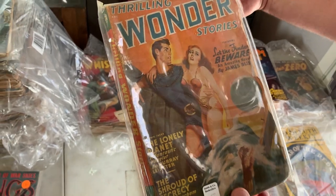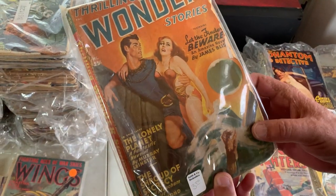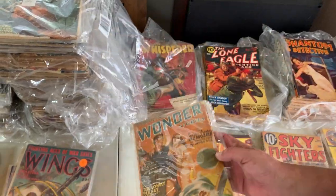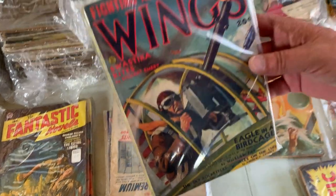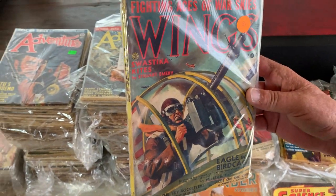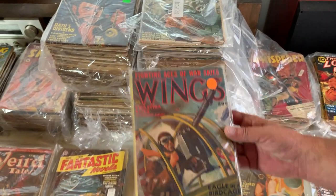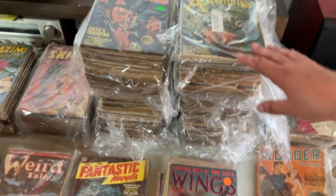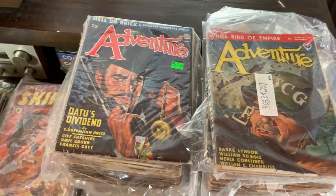Thrilling Wonder. It looks like they're trying to be saved from some kind of, I don't know, shipwreck or something. Look at this. This is from like World War II. Oh, that's badass. Yeah, so he's probably in like a B-17 shooting down German fighters. Cool. You got Adventure Magazine. Lots of adventure magazines. Oh, wow, dude.